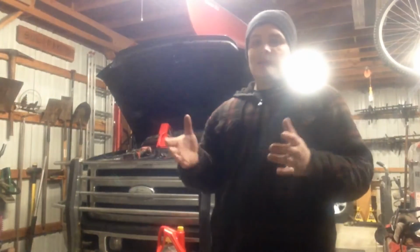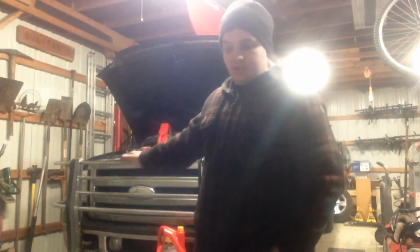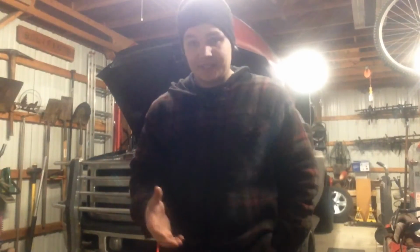So just one more thing, guys, that I want to add. We just got done putting our third gallon into the truck. This truck actually takes 15 quarts, but since we just did the oil cooler, we're going to go ahead and put 16 quarts into it.